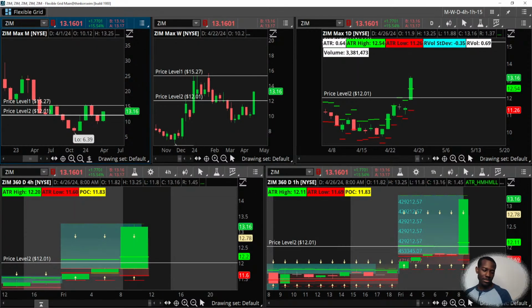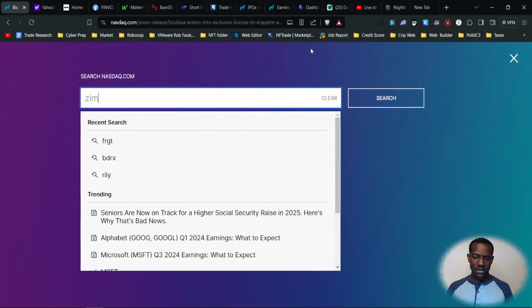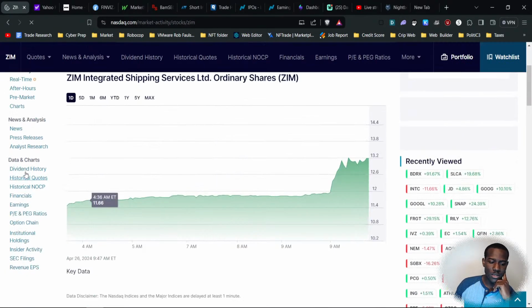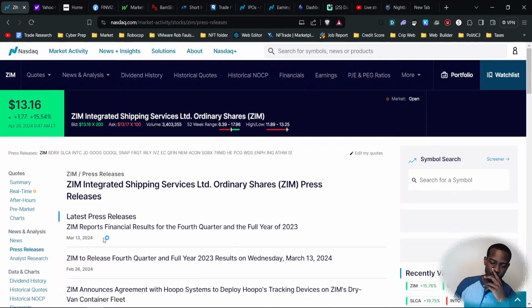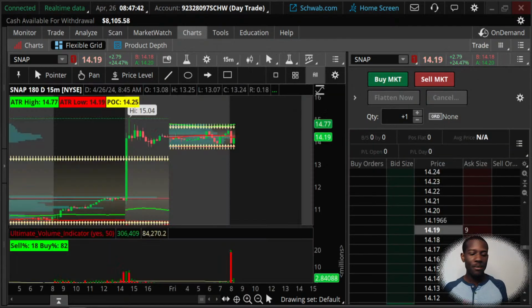So let's go pop out and see if it has any type of news here on Zim. I think this is a shipping company. I think, yeah, integrated shipping. Okay, so press releases. I bet it doesn't have any news. Yeah, last press release was on March 13th, 2024. So no recent news, just kind of popping. And sometimes they do that on Friday when there's nothing else really moving. Weird things can just pop off.